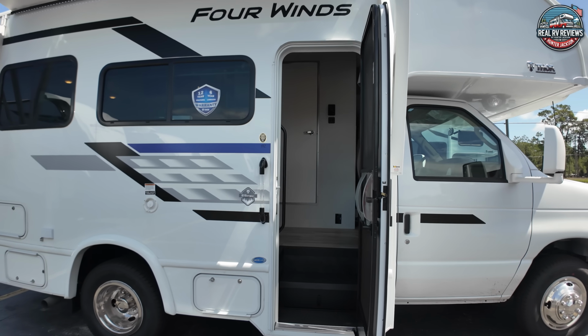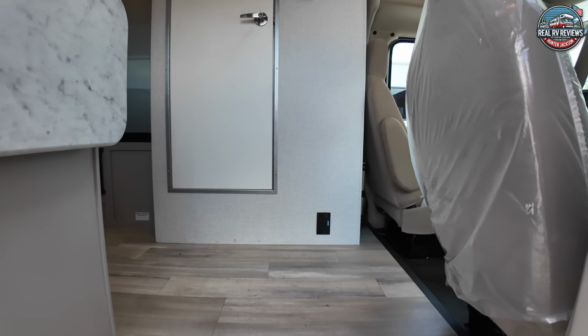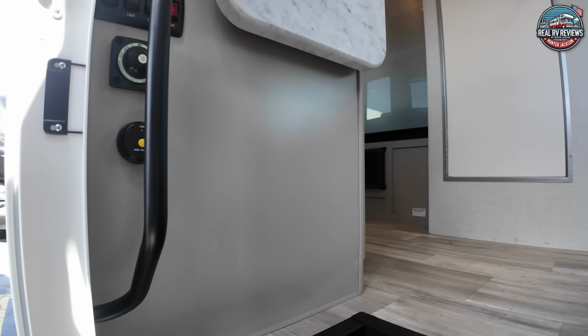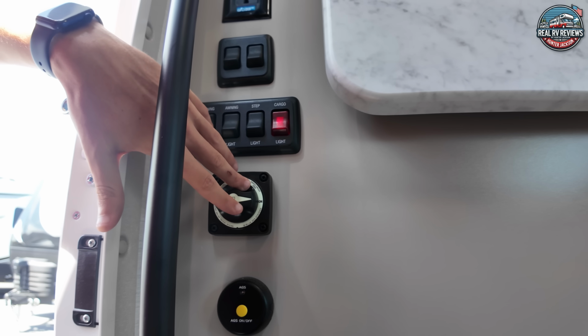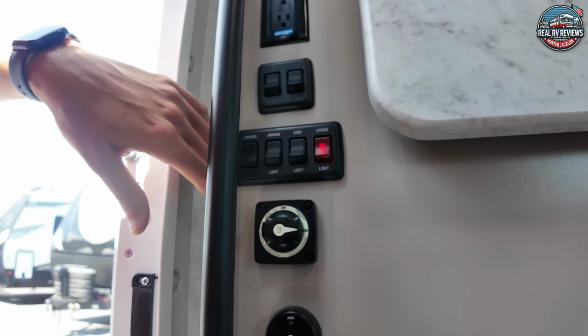All right, and moving inside the Thor Four Winds, check this out. This is a very small and quaint camper. Before I get too crazy, I almost walked all the way in. Let me point off right as you get into the door here. We do have our AGS switch. That's for automatic generator start. We've got the 12 volt disconnect, some power for our lights on the inside and our cargo lights.